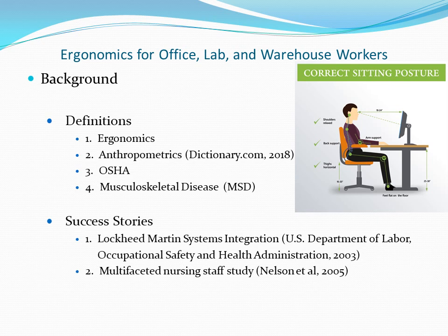Success stories involving Lockheed Martin integration and a study of nurses at high-risk care units, Nelson et al. In Owego, New York, at Lockheed Martin Systems Integration, injuries and illnesses resulted in high absenteeism. After all employees took at least one course in ergonomics, absenteeism declined to less than 0.2 incidences in 2002 with increased production.